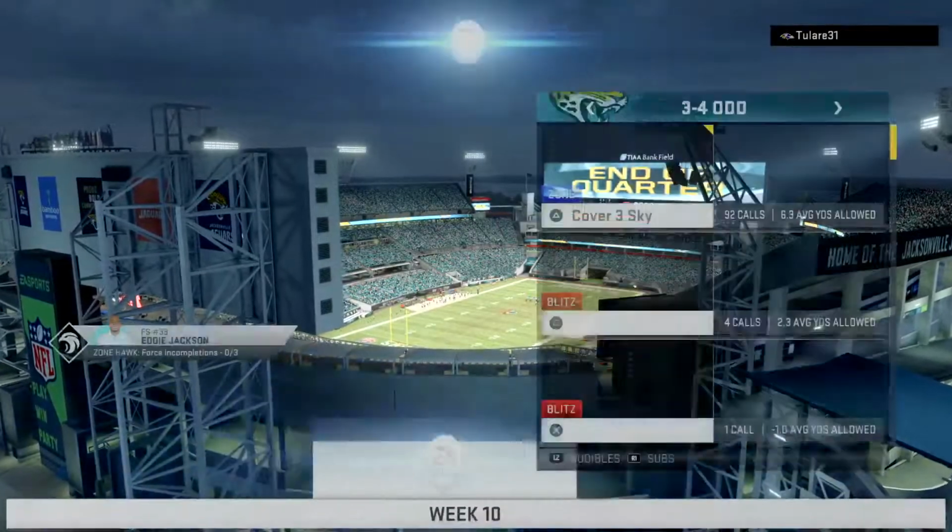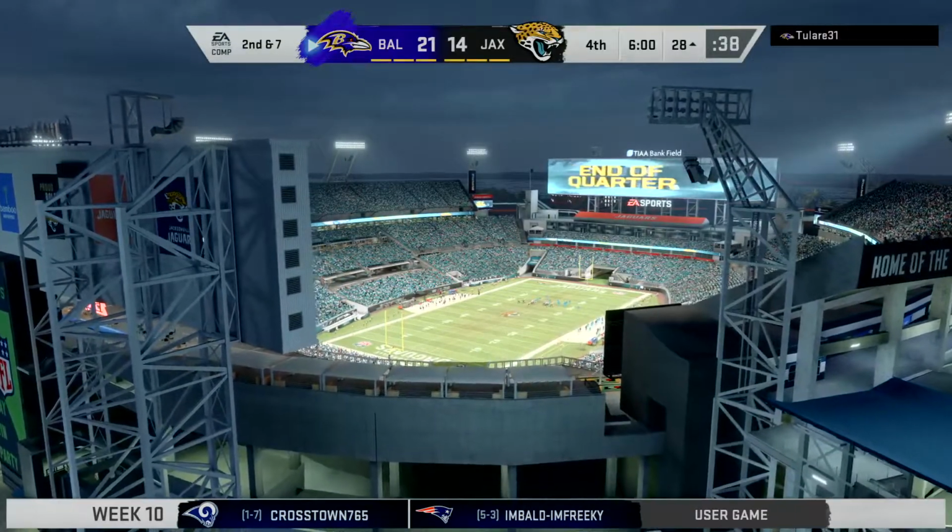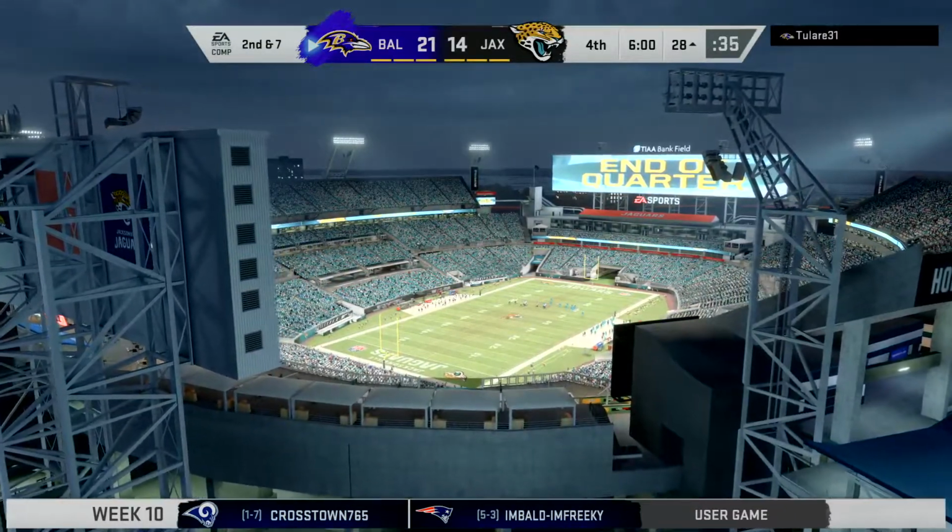1 quarter remains here as we wrap up the week on a Monday night. You're watching the NFL on EA Sports.